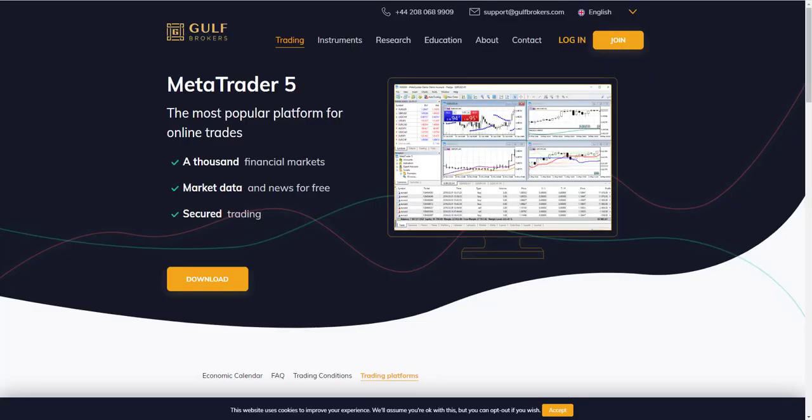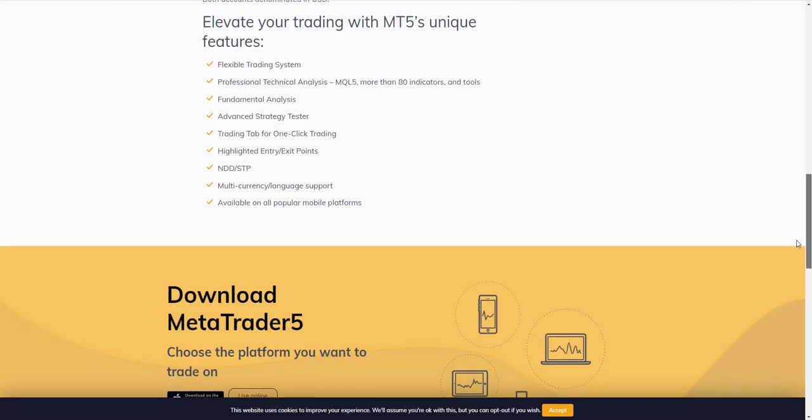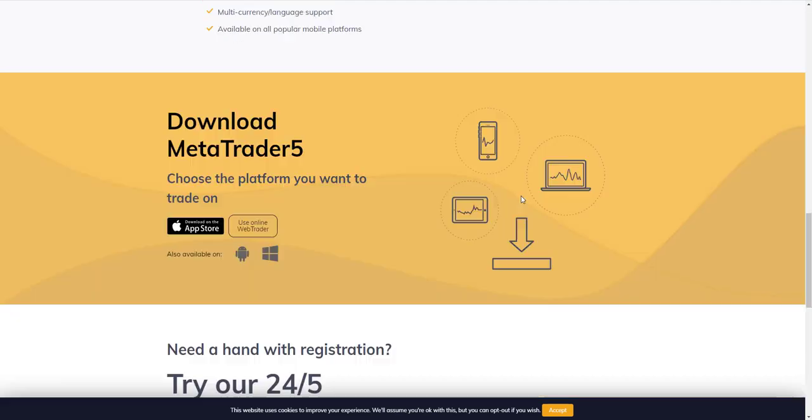Gulf Brokers provides the ability to trade on the MetaTrader 5 trading platform, as we can see here under the trading tab. And if we scroll down, there's certain benefits that the broker explains to you regarding the MetaTrader 5 trading platform, such as the ability to look at 80 trading indicators and tools, using MQL5 for automated trading systems, using one-click trading features, an advanced strategy tester, multi-currency and language support. Gulf Brokers allows traders to download the trading platform on Windows or use the web trader platform or the mobile trading apps on Android and iOS.